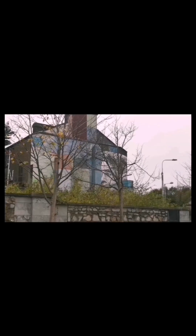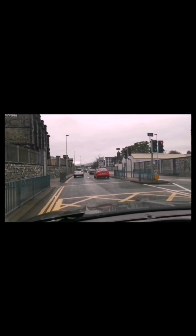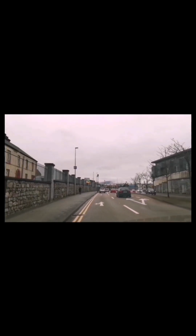So further down we come to the docks. The sea's to the left and the town is to the right. And there's a picture of Yeats, a painting on the house. I've got the gimbal. Isn't that fantastic? I mean, there's some brilliant artists out there. A hostel as well, for anyone travelling, backpacking. I suppose it's a cheap place to stay.